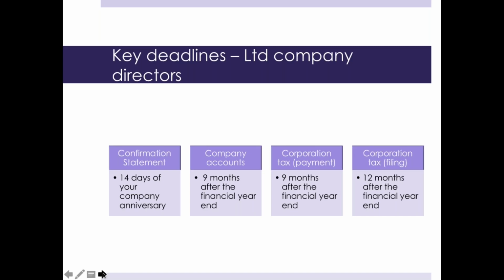So yes, the financial year end depends on which month your company is set up. If you set up somewhere in January, then your year end is 31st of January. And then you will have 9 months' time to submit your accounts.